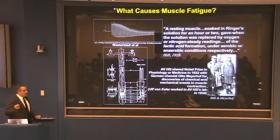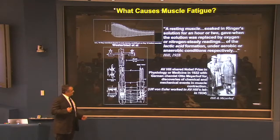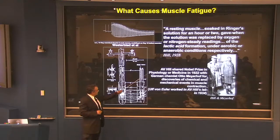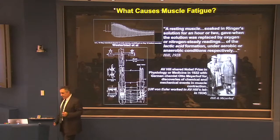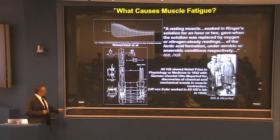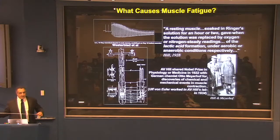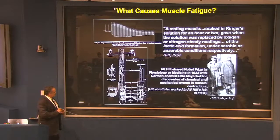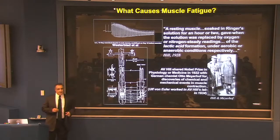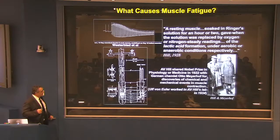So in skeletal muscle, a fascinating unresolved question has been what causes muscle fatigue. And the field of skeletal muscle was dominated for about a century by two giants, A.V. Hill and Otto Meyerhof, who shared the Nobel Prize for Physiology or Medicine in 1922. A.V. Hill was working with a skeletal muscle preparation on the lab bench, repeatedly stimulating the muscle, and recorded an accumulation of lactic acid, which he reported was the cause of muscle fatigue. And this is why your mother told you, when you went out and exercised and got burning in your muscles, oh, it's a buildup of lactic acid.